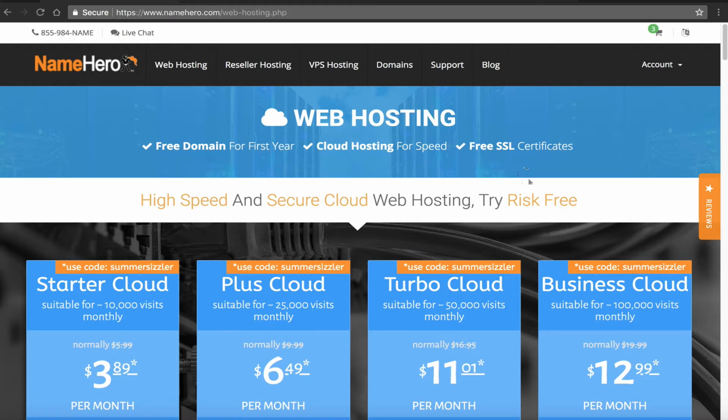On your screen right now is our basic web hosting accounts. These all come with free domains for the first year as long as you pay one year or more up front. These all have cloud web hosting as well as free SSL certificates. If you're joining us here in July of 2018 or later, you know that SSL certificates are very important because if your website does not have one, Google Chrome shows your site is not secure. If you look up here at the top of my browser, it says secure beside NameHero.com, and that's what you want your website to look like. If it says not secure, you're going to be losing visitors.